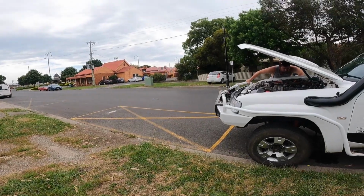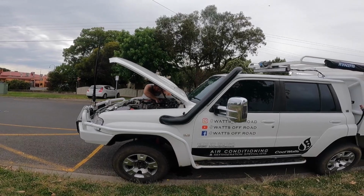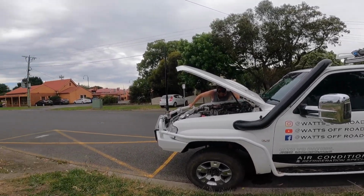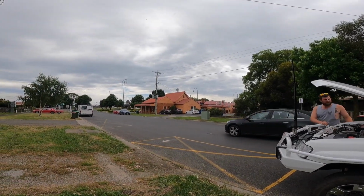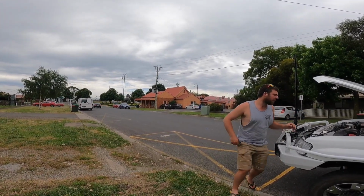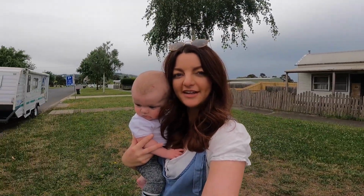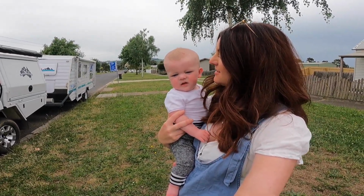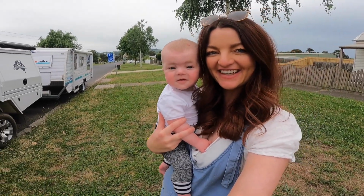Stay tuned. So we've just had to do a little stopover at Yarragon to have a look at the car because it's stinking like fuel at the moment. But we're going to check out that little bakery you can see over there. It looks so cute. They've got a little deli connected to it and apparently they do really good pies and coffee. So we are going to check it out. What do you reckon, little man? We'll check it out? Go get some coffee?